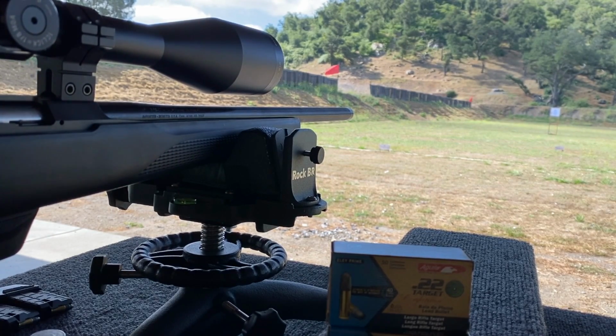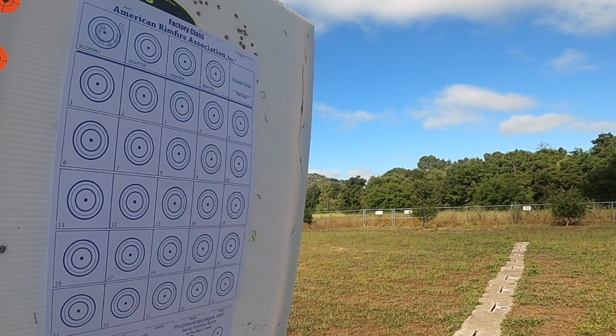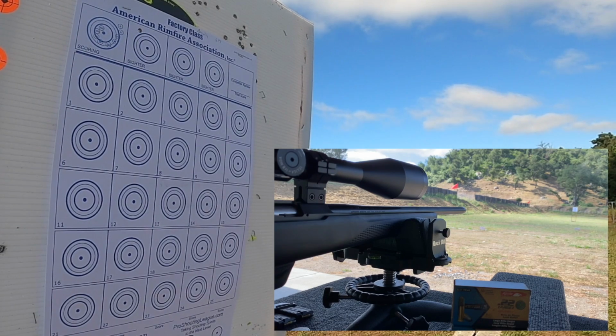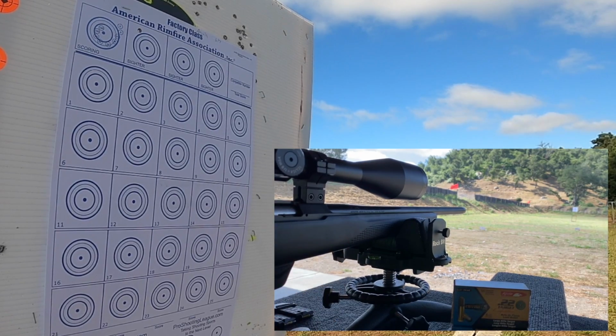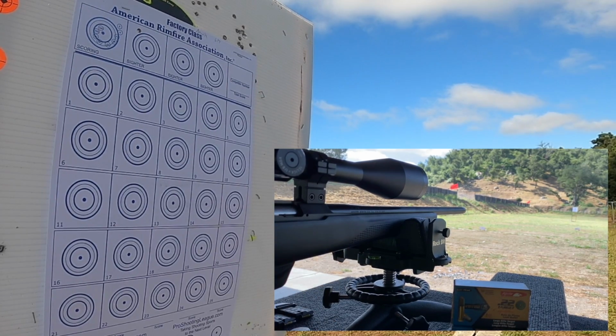Okay, sighters. Yikes. So, as you probably see, that's like 11 o'clock out of the target completely. Well, let's do another one, just see what happens. I'm going to aim at the target again.